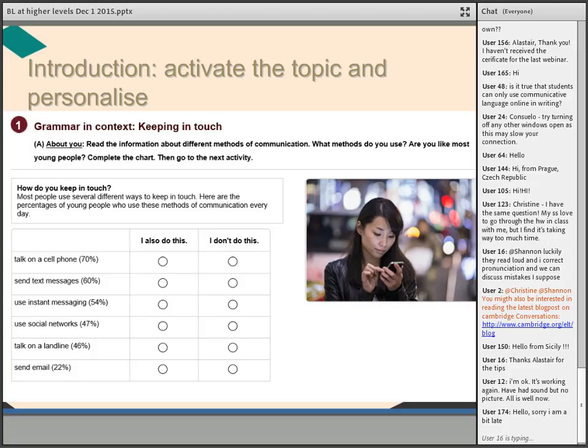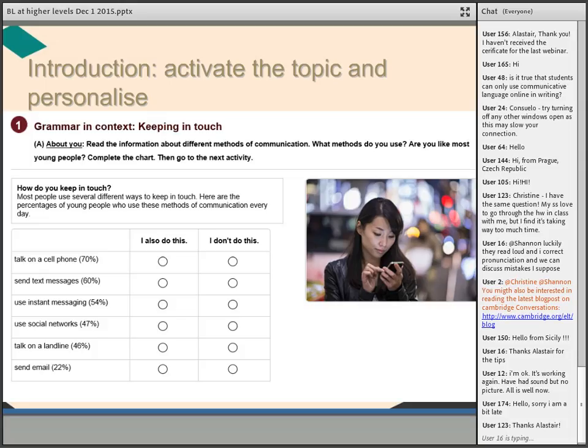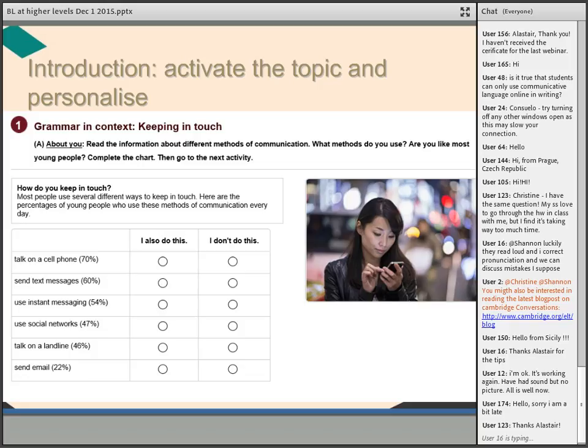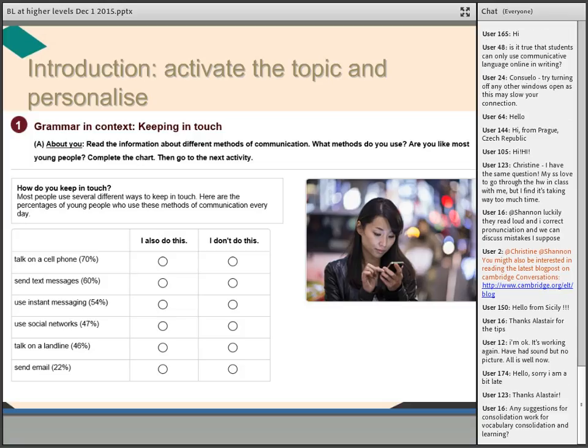So activating the topic and personalizing, well, this is not too difficult online. In this case, we have an example of the topic of keeping in touch. And we try to do two things here. That is to actually activate that topic with the sorts of things that people do nowadays to keep in touch. They talk on their cell phones, their mobile phones, they text each other, they use social networks, emails, etc. But crucially, we also include here something that makes it personal, that enables the learner personally to choose the answers for him or herself. So you would select one of these squares and click on it, and so forth.